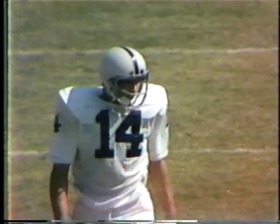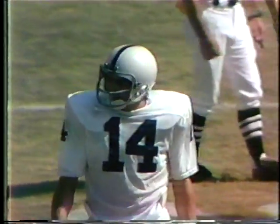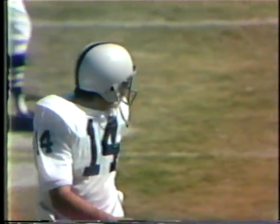I'm trying to pick up who is receiving attention on the field. Penn State player injured on the play.